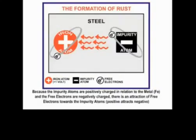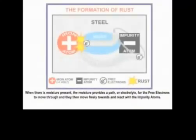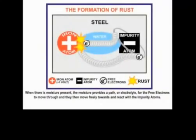Because the impurity atoms are positively charged in relation to the metal and the free electrons are negatively charged, there is an attraction of free electrons towards the impurity atoms. Positive attracts negative. When there is moisture present, the moisture provides a path or electrolyte for the free electrons to move through, and they then move freely towards and react with the impurity atoms. This reaction is known as rust.